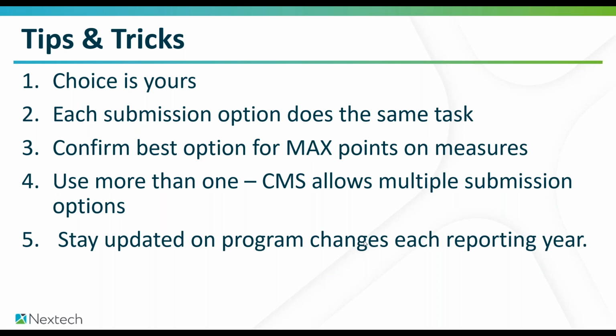Last thing is just stay updated on these program changes each reporting year, specifically with quality measures. Benchmarks change every year. Measure specs change every year. Codes could change every year. So if you're not staying up on those changes and updating your strategy, whatever it is, and honestly, you could do one year all EMR, the next year you decide to do all registry, everything is evolving. So just be very clear that the choice is yours. Options are there, just know what they are, and then at the end of the day, which one produces the best results.